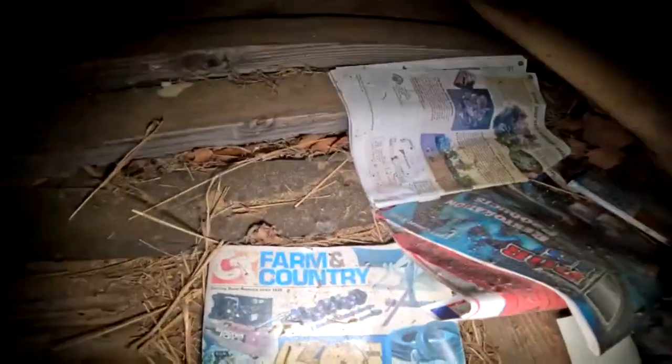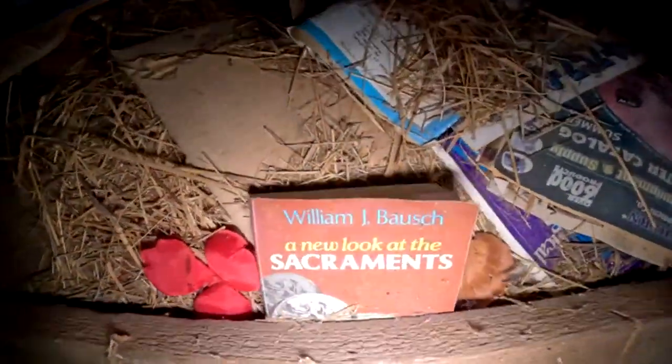Some books here. Farm and Country, 1995 catalog. Look at that. New book, a new look at the sacraments. Yeah, old guy, I think he lived around here. It's a cool old barn. Oh, look at all the candles. Somebody was doing something stupid here. Oh, I wonder, no, maybe that's from the movie. But somewhere in here, they had the crosses nailed up. So I don't know.